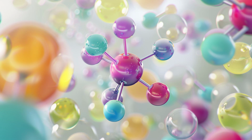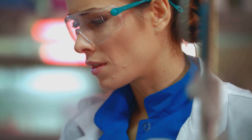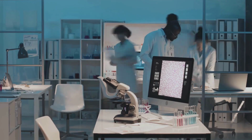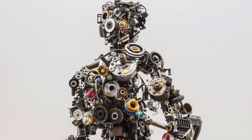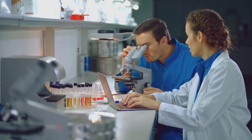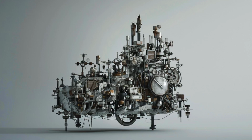X-ray scattering techniques scatter X-rays off a sample and analyze the resulting patterns to deduce its structure. And let's not forget about spectroscopy, which uses the interaction of light with matter to reveal information about a sample's composition and structure. It's important to remember, though, that these techniques aren't used in isolation. Instead, they often work together like a well-tuned orchestra, each playing its part to compose a comprehensive picture of self-assembly. For example, electron microscopy might provide a high-resolution snapshot of a self-assembled structure, while X-ray scattering could offer insights into its overall organization.